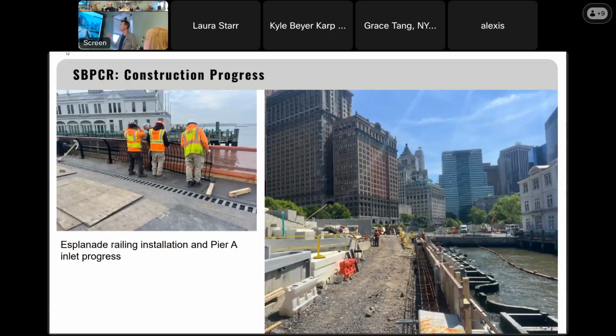Very exciting, they're doing the railing installation along the Esplanade, so you can see Pier A in the distance there, as well as further east along that Pier A section. This is the Pier A inlet, and you can see some ecoconcrete being installed within the inlet, which will act as supporting marine habitat within the inlet.